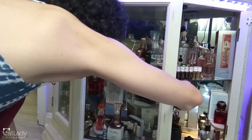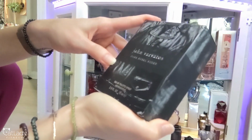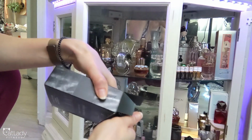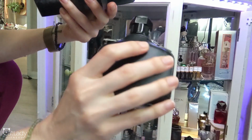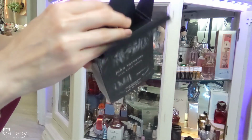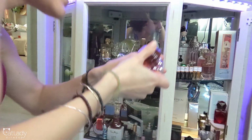This one I need to get rid of. I blind bought it from Marshall's, so I will be selling this one. John Varvatos Dark Rebel Rider. The bottle is really cool, but not a big fan of the fragrance. I'm not a huge fan of the leather note, and this is a very leathery fragrance, unsurprisingly, but they did a really good job with the bottle and stuff. Just not into it. We have Cacharel.